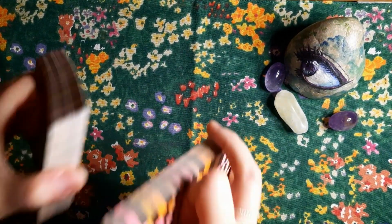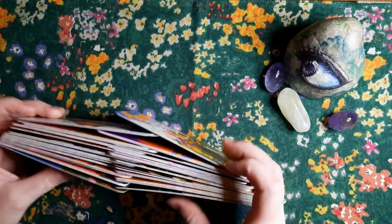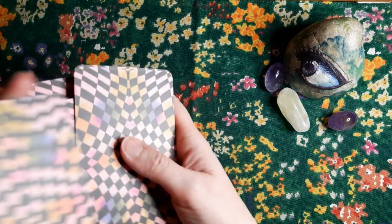Yeah, what do we think so far about the cards, the colours, the art style, the backings? I mean, what's not to like? What's not to like? Answer me that.